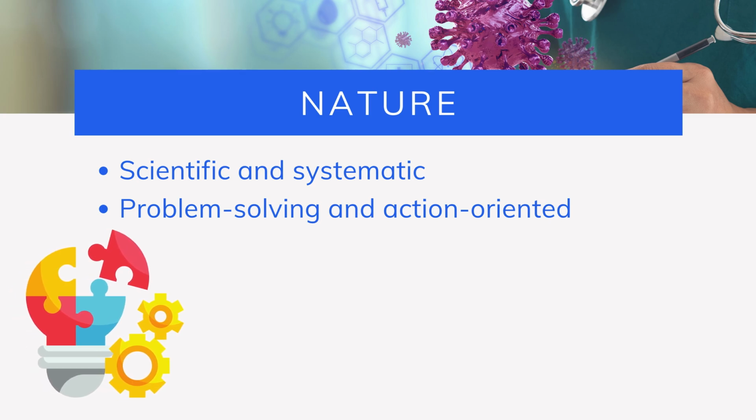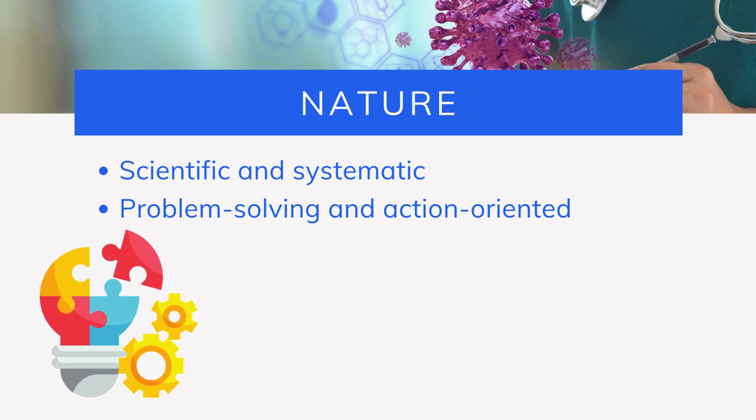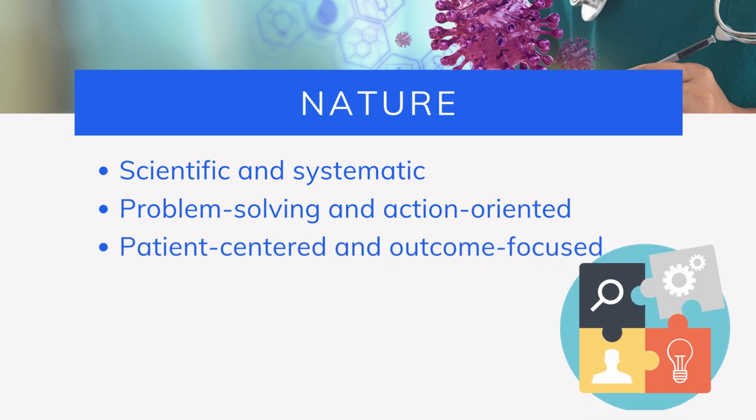It is also problem solving and action oriented. Nurses are constantly identifying problems like accidents, poor compliance, or communication barriers. Research gives us the tools to dig deeper and find solutions. Moreover, it's patient-centered and outcome-focused. Everything we do in research aims to improve the quality of care and the well-being of our patients.